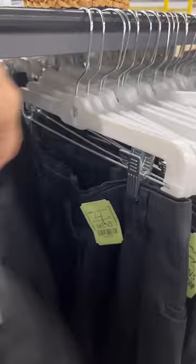I'm skipping over tons of items right now in this thrift store that I'm not picking up. It's really good brands. For example, these Nike golf pants. I'm not going to pick them up. $6.50. You could easily pick those up. I found a couple more things.